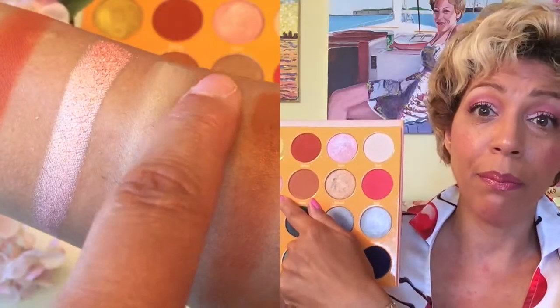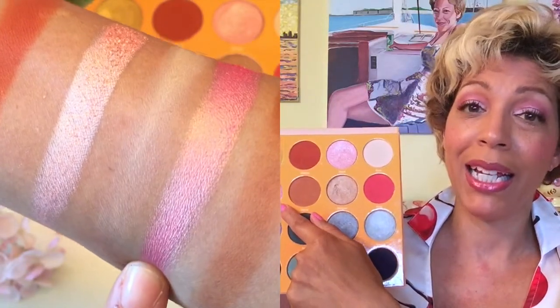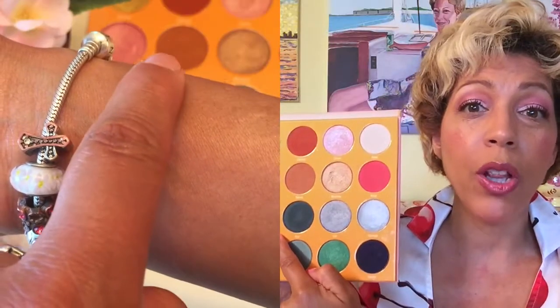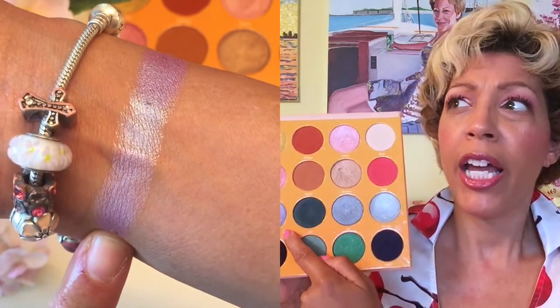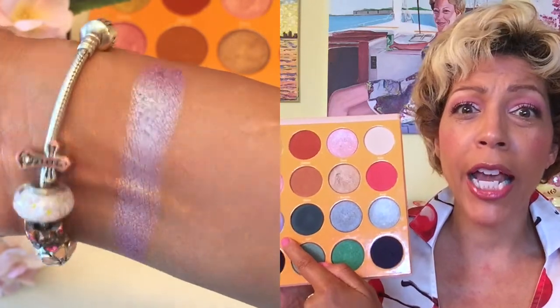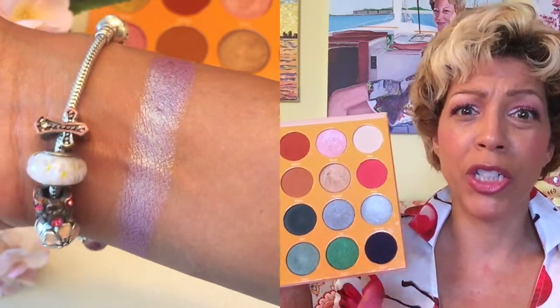Now I love it that there's 5 mattes in here. There are 3 duochromes, and there actually are 2 colors that have a little bit of micro glitter. So the 3 duochromes is Juvia, which is like a bubblegum pink with a gold duochrome, and Faso, which is a beautiful lavender, almost a triple chrome because it has like a fuchsia and blue shift to it.